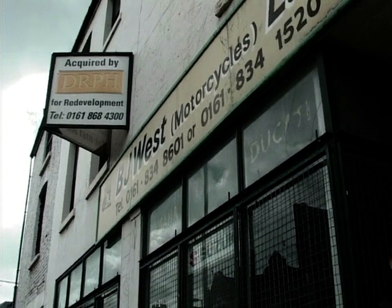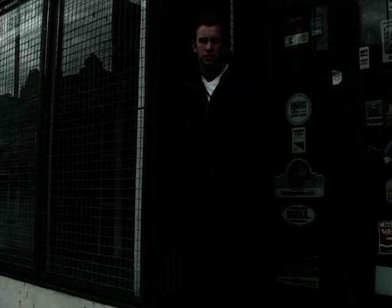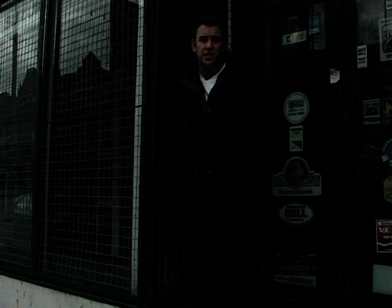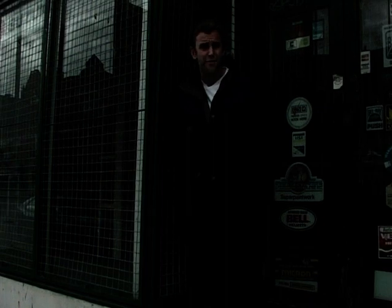Now moving back onto Deansgate, we've got BJ West Motorcycles, owned by Brian West. Now this was the kind of place you could come and find any bits and bobs you needed, or even spares. For example, Brian, 1976 GT750 clutch cable. No problem, he had everything.